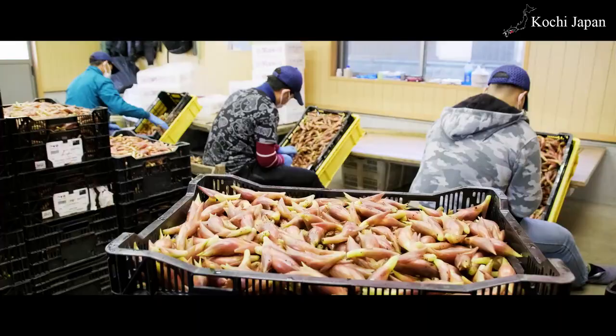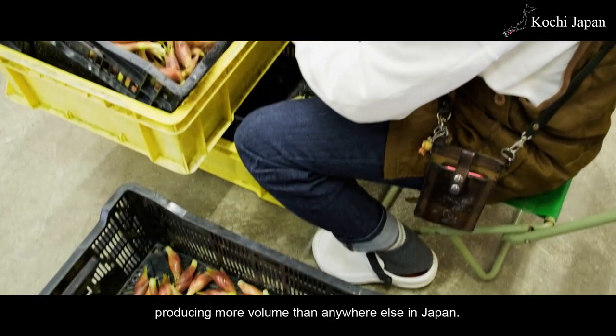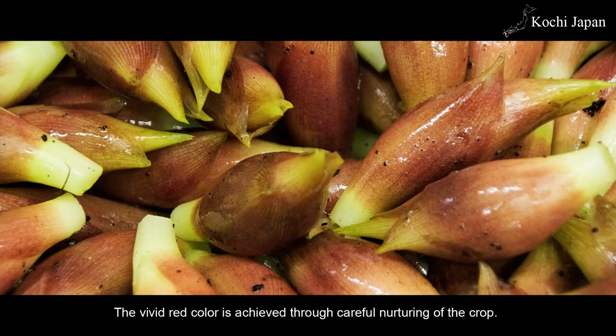Myoga is a member of the ginger family. Its rounded, reddish buds and shoots are edible. Myoga is grown in greenhouses throughout the year in Kochi, producing more volume than anywhere else in Japan. The vivid red color is achieved through careful nurturing of the crop.